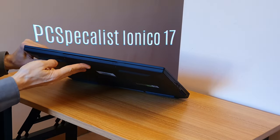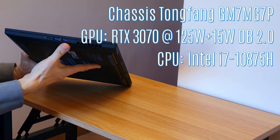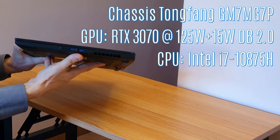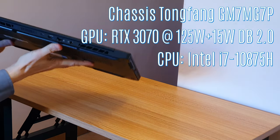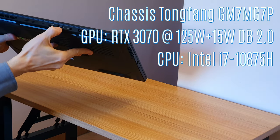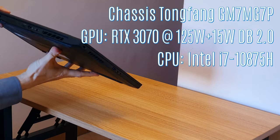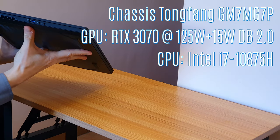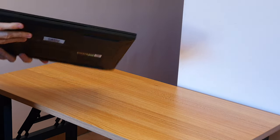But this time is not for a software or a game, but for a new hardware, which came in. A laptop with the newest RTX 30 series GPU, that is the RTX 3070 Max-P, also known as Max Performance, 125 watts full power, plus additionally 15 watts of Dynamic Boost 2.0, in case the CPU is not doing much.